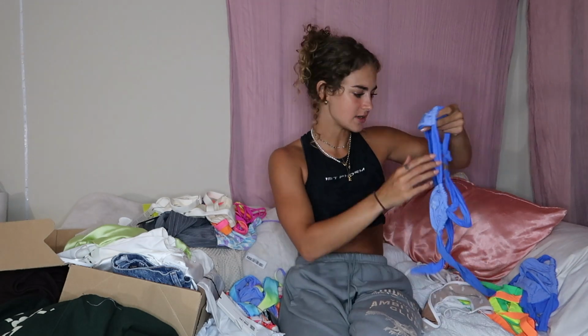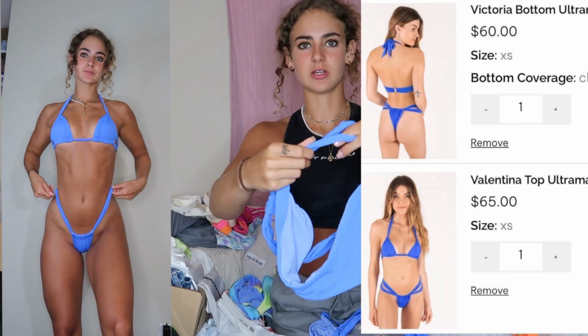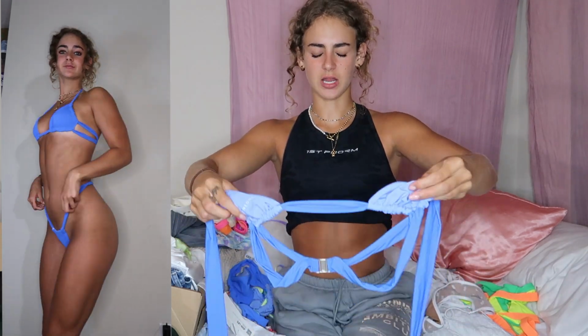Then I have this blue set, and the bottoms are the same as the ones we saw earlier, just a little cinch, just different adjustable coverage, and then it's got a double strap on it too. The top, however, I cannot figure out how to put on. I saw it on the model, and it's supposed to clasp in the back with the double straps to match the bottom, and then tie around your neck, but I couldn't get the coverage to work over my chest. Hopefully when I try it on today, I can figure it out for future reference.